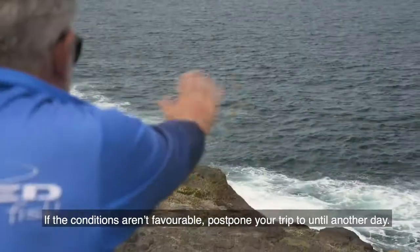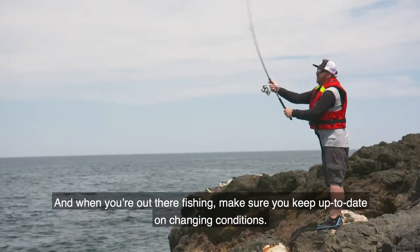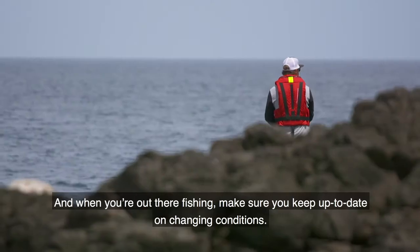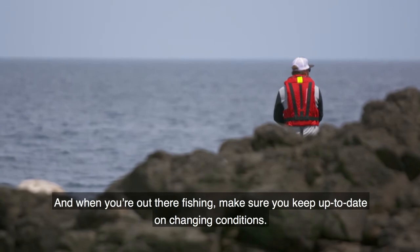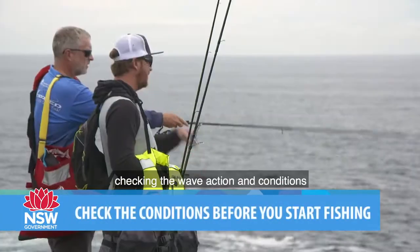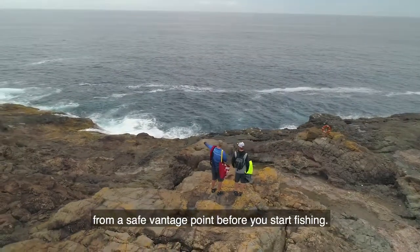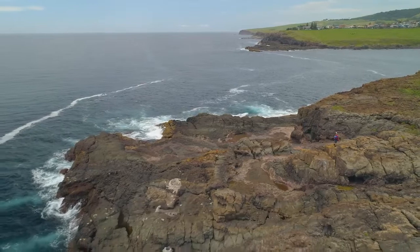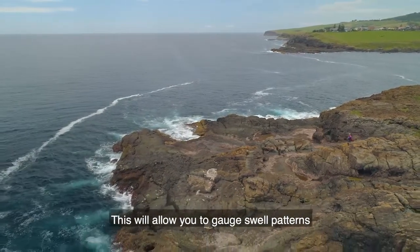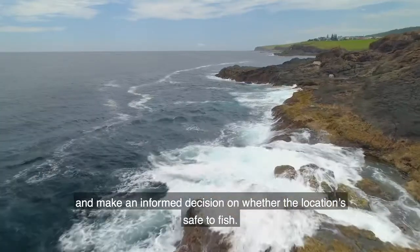If conditions aren't favourable, postpone your trip until another day. And when you're out there fishing, make sure you keep up to date on changing conditions. Once you get to your spot, spend at least 20 minutes checking the wave action and conditions from a safe vantage point before you start fishing. This will allow you to gauge swell patterns and make an informed decision on whether the location's safe to fish.